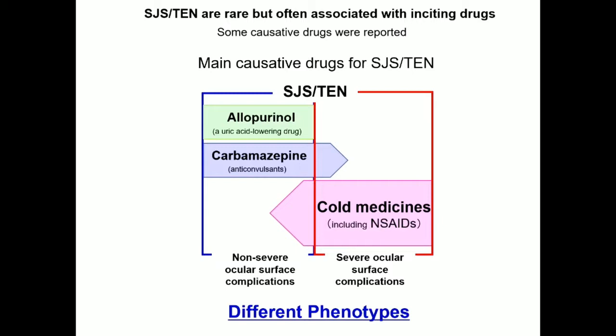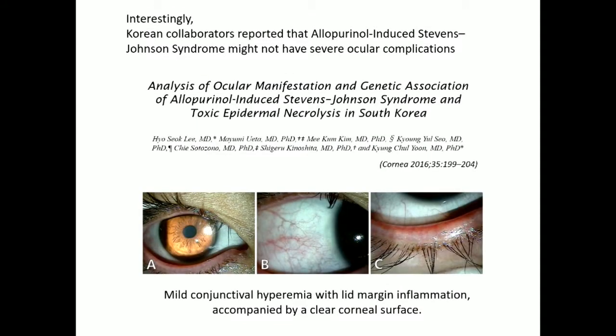SJS-TEN are rare, but often associated with an inciting drug. Some causative drugs were reported. For example, allopurinol, which is a uric acid lowering drug, and carbamazepine, which is an anticonvulsant. So interestingly, Korean collaborators reported that allopurinol-induced Stevens-Johnson syndrome might not have severe ocular complication.